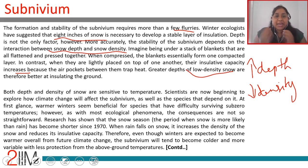So clearly he's going to talk about climate change's influence on either the snow depth or the snow density or both. At first glance, warmer winters seem beneficial for species that have difficulty surviving sub-zero temperatures. If it doesn't get sub-zero, I don't have to worry about surviving it, right? However, as with most ecological phenomena, the consequences are not so straightforward. So it's not as straightforward as thinking warmth is better.